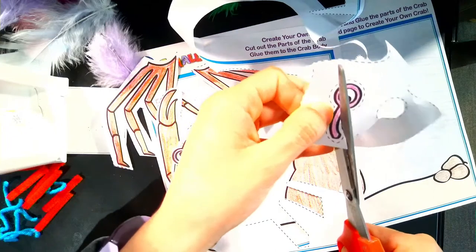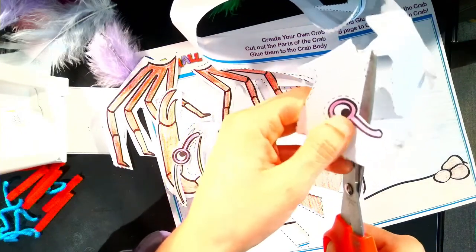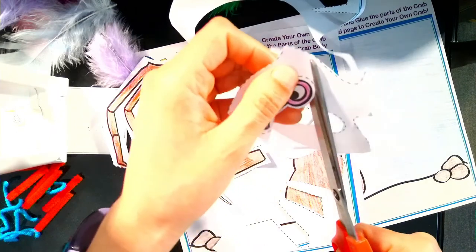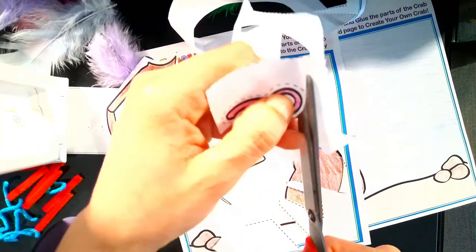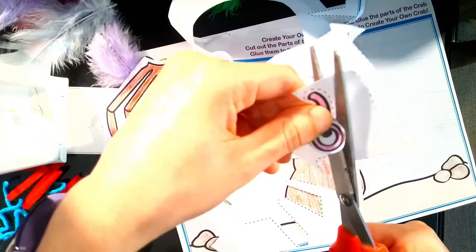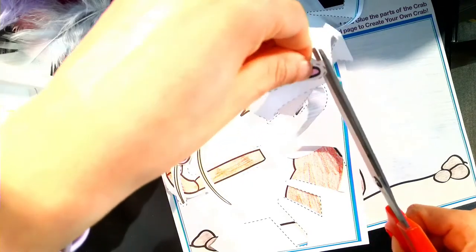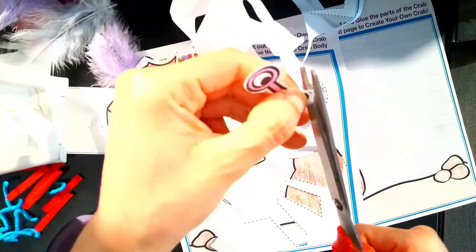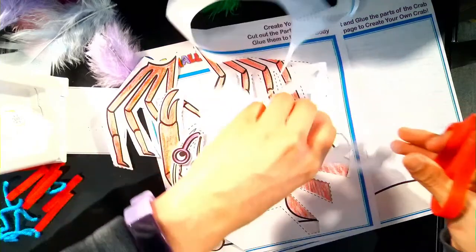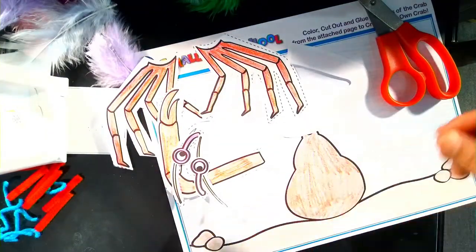Have you, friends, seen a crab out in the wild, out on the beach, the ocean? I have. I love tide pooling. That's when we wait for the tide to be low so that the pools are exposed. And then you can go and look for really cool animals, which we've already talked about when we learned about the rocky shore. I really enjoy doing that because you can find so many cool things.